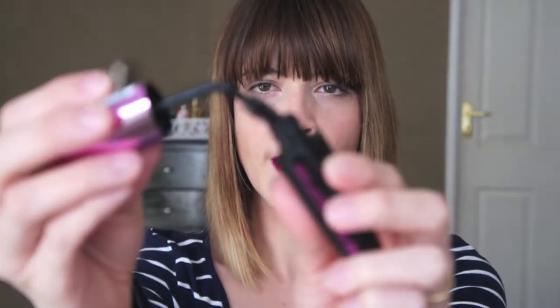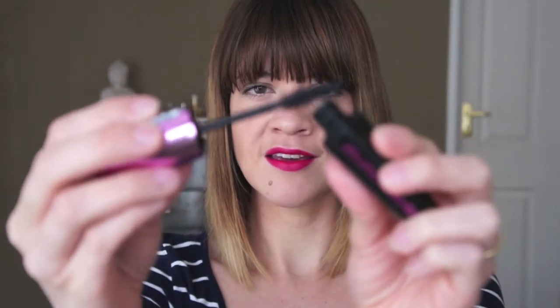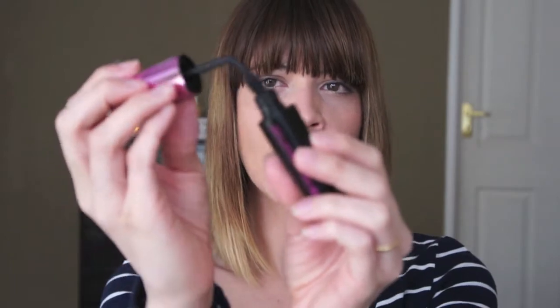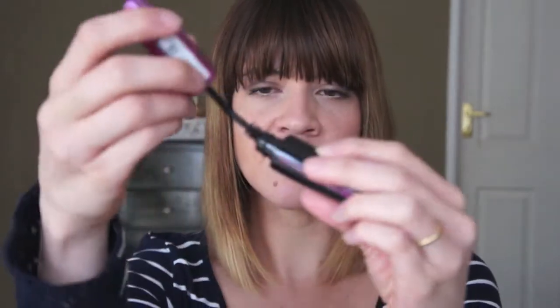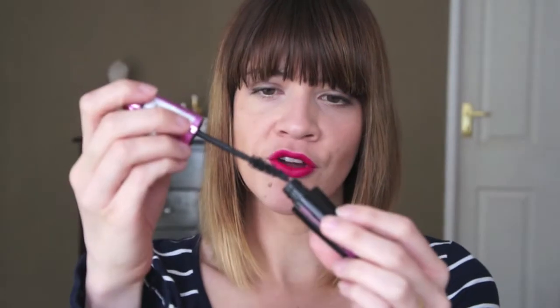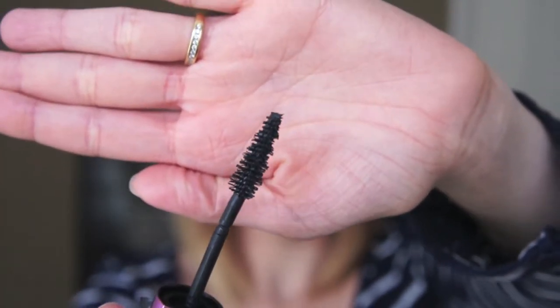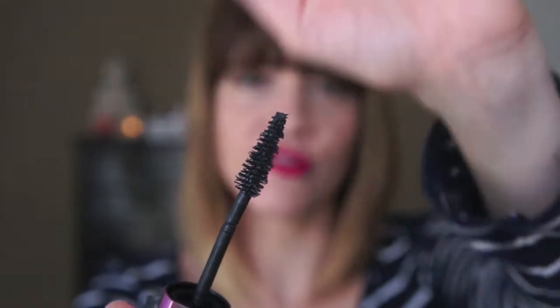I'm sure you've heard about the amazing 360 wand. Now, to be honest, I'm not actually quite sure what this does, because when I apply my mascara, my wand never does that. But I guess the flexibility does help to reach all of the lashes. But what I'm more impressed with is the bristles, because they come in different sizes, different lengths, and I find that just really helps to coat every single lash, and it really lengthens, really defines.